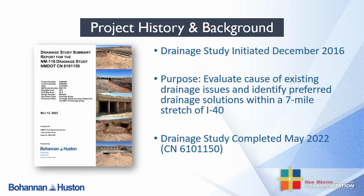First, we will discuss some history, background, and what has led us to the current project. In 2016, NMDOT hired Bohannon Houston to conduct a drainage study along a 7-mile stretch of Interstate 40, including the New Mexico 118 frontage road, also known as Old Route 66. The purpose of this study was to evaluate the cause of ongoing drainage issues within the study area and to provide preferred drainage solutions that were developed through a collaboration of stakeholder outreach, coordination with NMDOT, and preliminary drainage analysis.